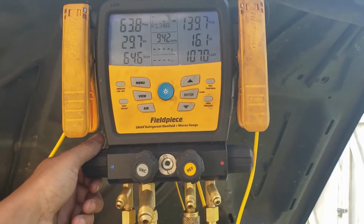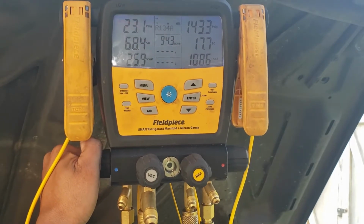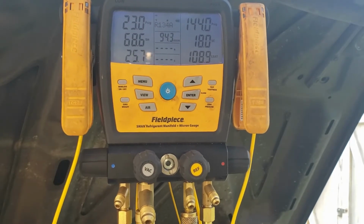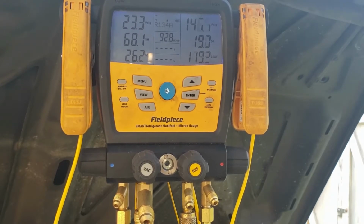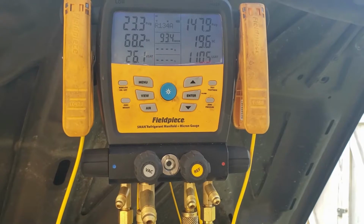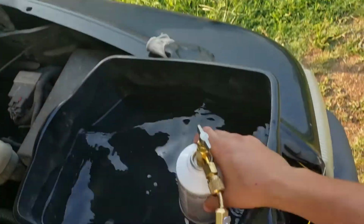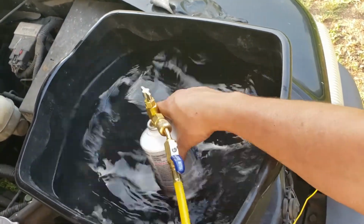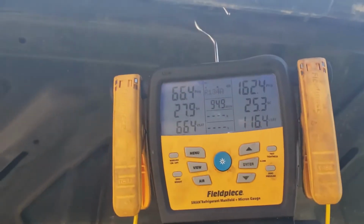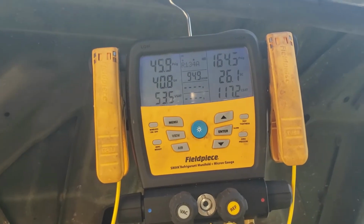The can's getting really cold. Close that up. See how we're doing. Give it a couple minutes. All I did was put really hot water in this, and I'm just floating it in the water to increase the pressure in the can. Increase the temperature, increases the pressure, so we can empty this can.